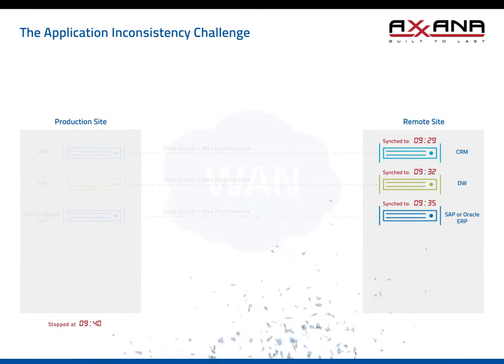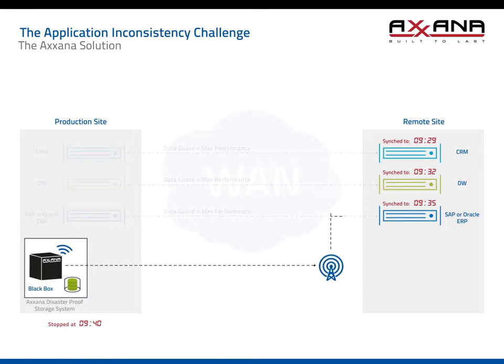Most often there are transaction dependencies between the applications, and therefore the challenge is to synchronize all of them to one consistent point in time, the exact same time that the disaster occurred in the primary site. This cannot be achieved when using multiple asynchronous replication threads. When using the Phoenix system for Oracle, following the Axxana recovery process, the databases that were protected by the Axxana black box will all be synchronized to the exact same point in time.